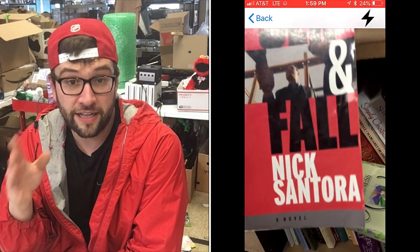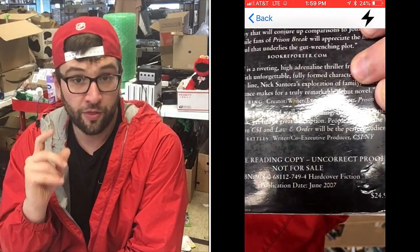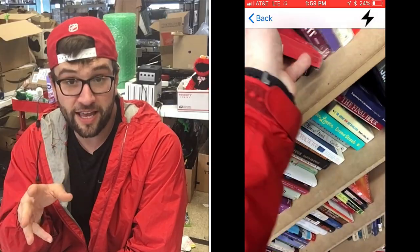So that book there, it said advanced reading copy, uncorrected proof. The rules on Amazon, what they say is, if that book is still in print, you cannot sell that. But if the book's out of print, you can sell that. Because I have no clue if the book is in or out of print, I would assume it's out of print, but I don't know for a fact, and I'm not gonna even look it up. It's just not the kind of thing I wanna do. It's a risk for probably like a dollar at most, so holding off.